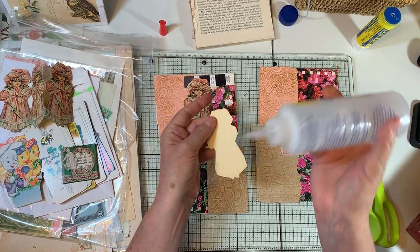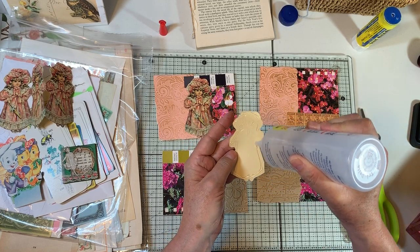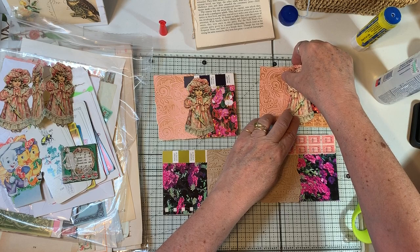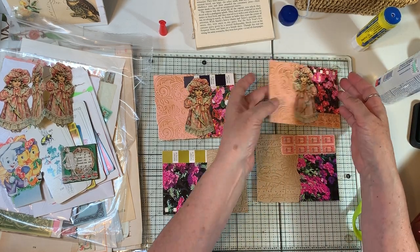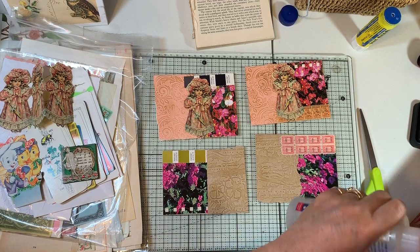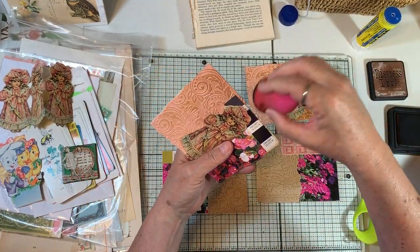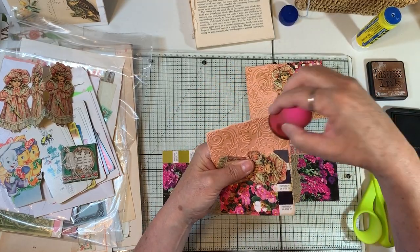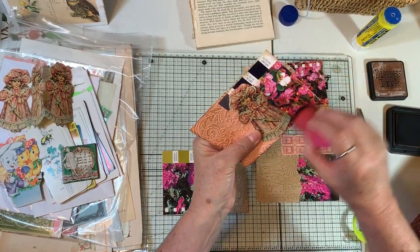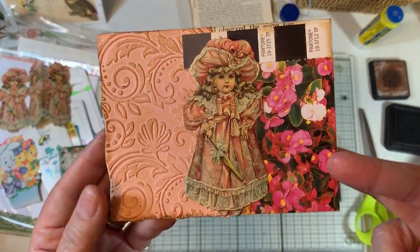Gonna do that. And put her there. This one's a little shorter page. Okay, perfect. Those 2 are done, other than gotta do a bit around the edges. I don't know that you're even going to see that part. Okay, so there's a little pocket for that Victorian journal. Woohoo!